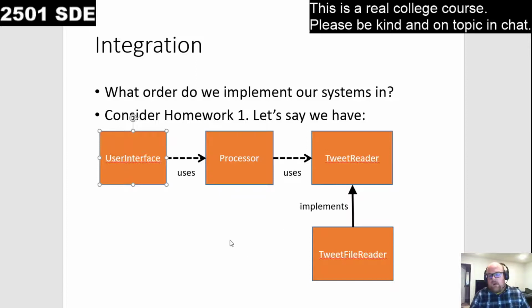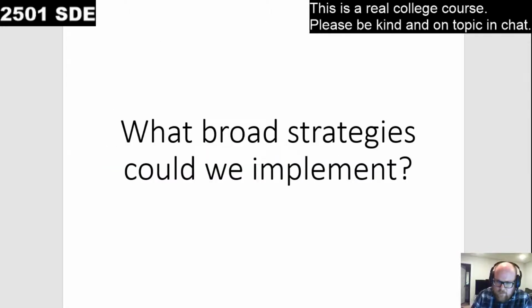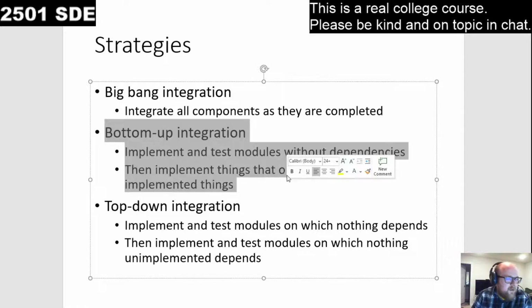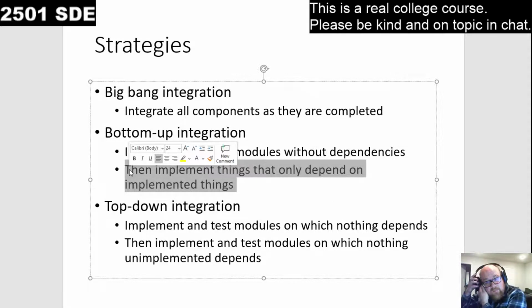So bottom up is when we implement the class with no dependencies. Then after that, we implement the classes or the modules where all of the dependencies have been implemented. And generally, the order of this, if we're talking a three-tier architecture, is we implement the data layer, then the controller layer, then the presentation layer. And that's probably how most of you would implement the project. So what broad strategies can we interpret from this? Well, we've talked about bottom-up integration. Bottom-up is implement and test modules without any dependencies, then implement the things that only depend on things that have been implemented.